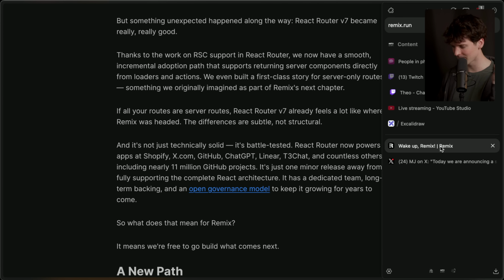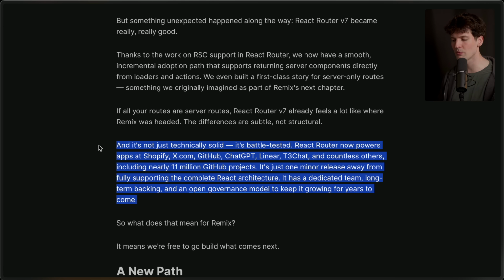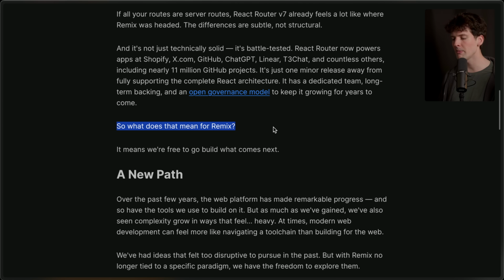Really exciting to see. I've definitely felt as though they wanted to take a step away from React Router for a while, and this is them formalizing it in a way that keeps it from dying, which is really, really good. What does this all mean for Remix? It means they're free. Specifically, it means they're free to build what they want to build next.